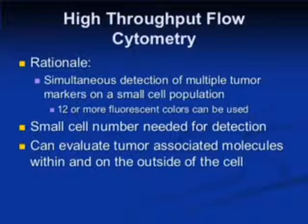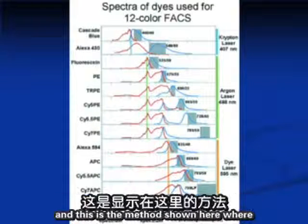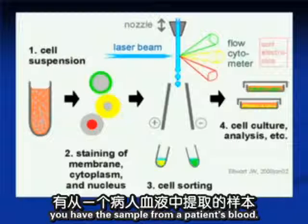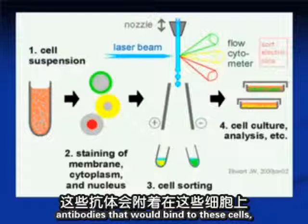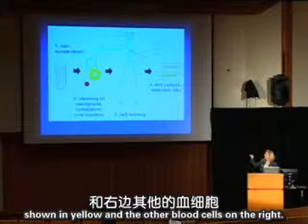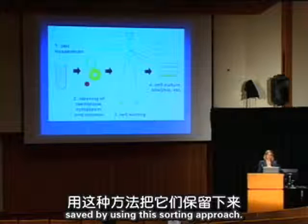in order to understand better the biology of breast cancer. These are the spectra of dyes or the colors that we use for the FACS analysis, and they all fall into a different wavelength or a different range that's detected by the flow cytometry machine. And this is the method shown here, where you have the sample from a patient's blood. They're stained here with the different colors of antibodies that would bind to these cells. You can sort them in this way and end up with, for instance, the breast cancer cells on the left, shown in yellow, and the other blood cells on the right. These then can be analyzed for different markers on the cell surface. They also can be cultured and saved by using this sorting approach.